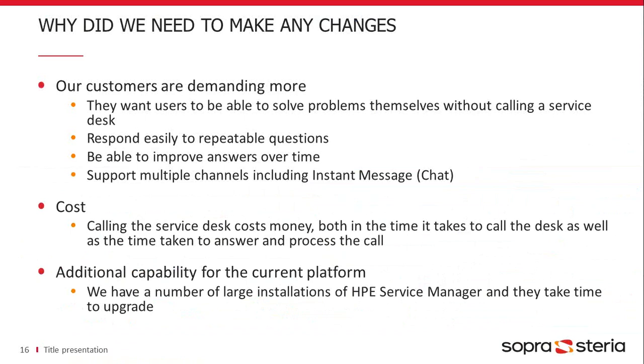The second reason for us is that there's a cost to calling the service desk. For us, there's a cost of answering the call, a cost of staffing the service desk, and a cost of the physical location. And for the customer, it takes time to call the service desk. Even if they get through immediately, they still have to pick up the phone, dial the number, ring the service desk, get an answer, or maybe not get an answer, but then get a ticket and have that dealt with. So that all takes time.